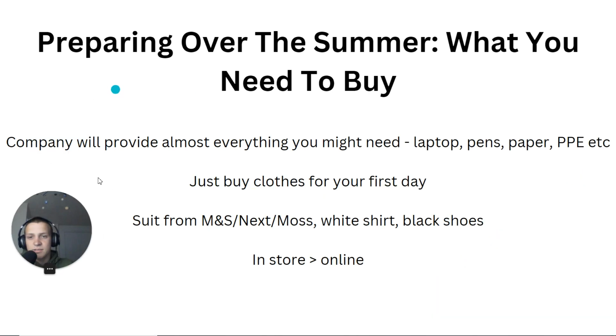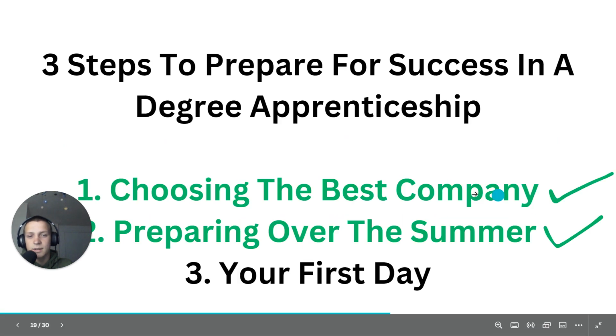And then what you need to buy, just everything's provided. Just get clothes for your first day. For example, a suit. For men, that's standard in most offices. Of course, it could be different. Follow that policy. But if it's just a normal one, then M&S, Next, Moss, try that in store.